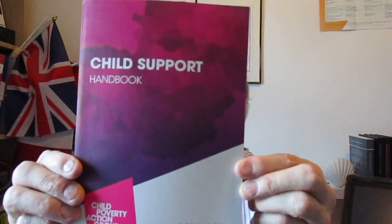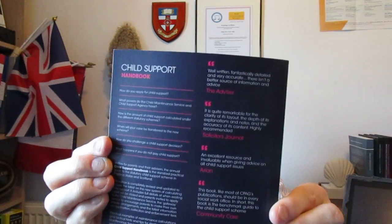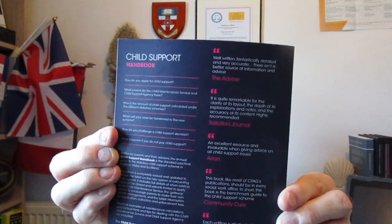This is the front anyway of the book. There's the spine, and then on the back there's quite a lot of detail. I'll move it back just a bit. You can see there are some quotes and there's some detail about what's actually in the book itself. It's £36. It's not an expensive book by any standards today, and it's available in public libraries. I've certainly seen this in public libraries.